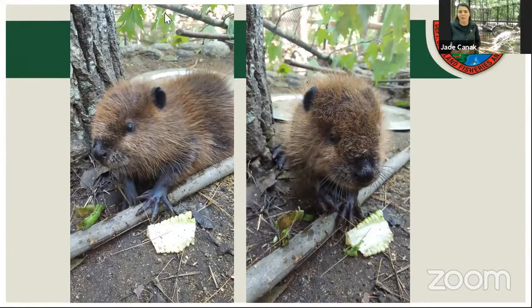So this is a young beaver that was here at the park. It was non-releasable, it was orphaned, and it was injured. So we're going to talk a little about beaver young and families. Beaver young stay with their parents until they're 2 years old. That 2-year mark is when they're sexually mature, and that is when they can leave their family to start their own family. But don't worry, they have learned everything that they need from their parents and are armed with great adaptations to go off on their own.